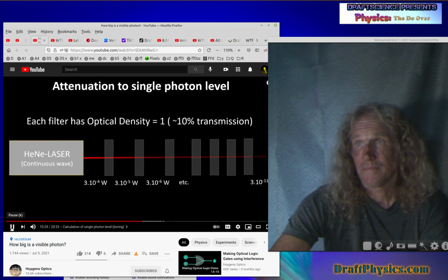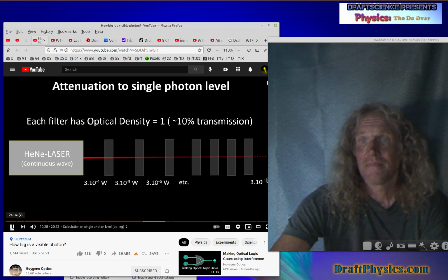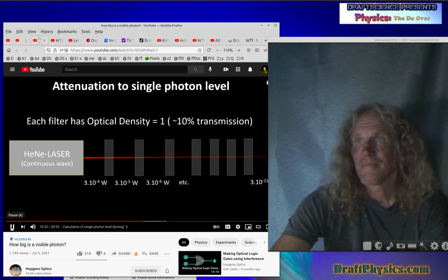Now the most important question in this experiment is, how can you be sure that the beam power of the laser is in the single photon range? Well, imagine that we have a continuous light beam coming out of a laser and we start adding gray filters that each transmit a certain fraction of the light, say.